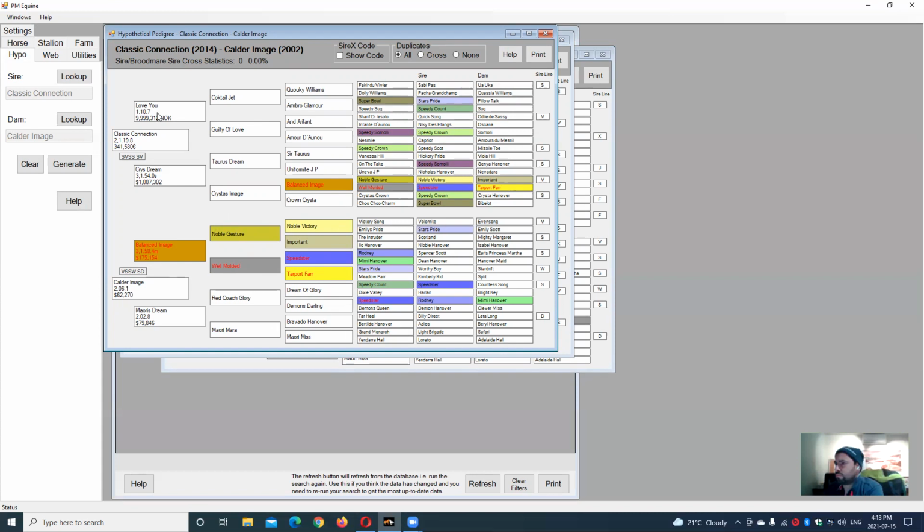I had a look at the Sons of Love You to see what they're doing with Noble Victory line dams, if anything. So far, the percentage of success is not very high. There's an awful lot of them. There are 7,276 offspring of the Sons of Love You. But only 251 of them have made any amount of money, at like 100,000 or more. And that's 3.5%.